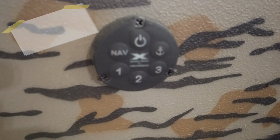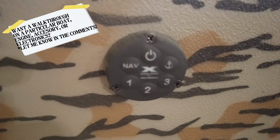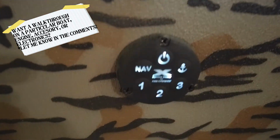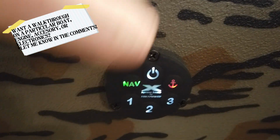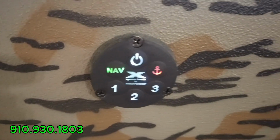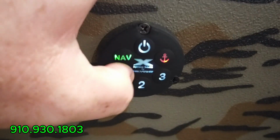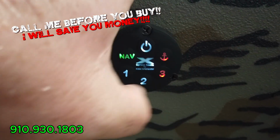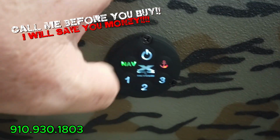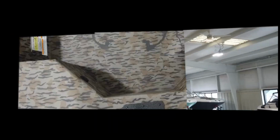As far as controls go, this is a standard feature. This is what controls all the accessories and the lights on the boat. It is standard and waterproof. To turn it on, you just press the power button, everything lights up. If you want to turn on the nav lights, kind of cool, you press and hold that and you see your red and green turn on here, and also they're on the front of the boat. Number 1 here is going to be your bilge pump. Number 2 is your live well pump. And number 3 would be an accessory. And then of course, if you just want the anchor light, you can just turn on the anchor and that'll light that up as well.